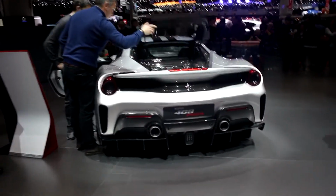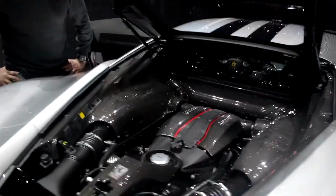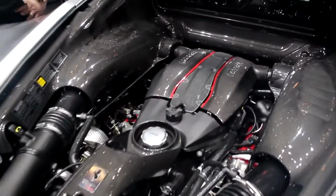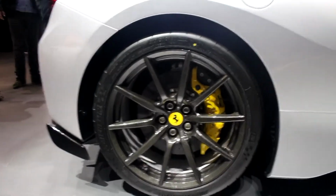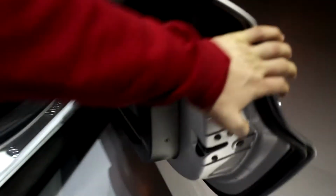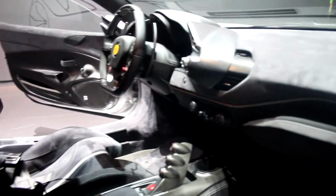So we're here on the Ferrari stand, 488 Pista. Awesome carbon engine bay. This one finished with carbon wheels, carbon side steps, satin carbon door kit with the full Alcantara interior.